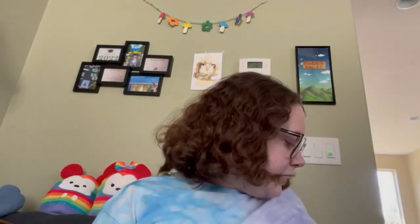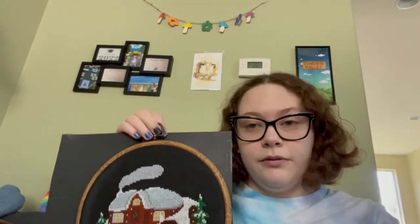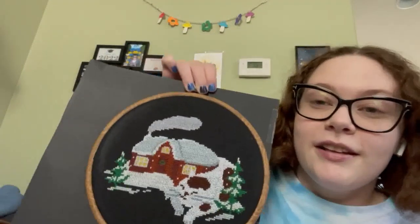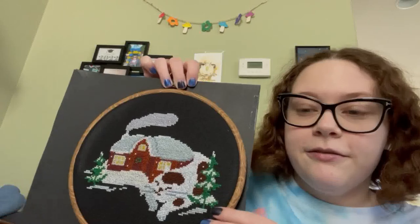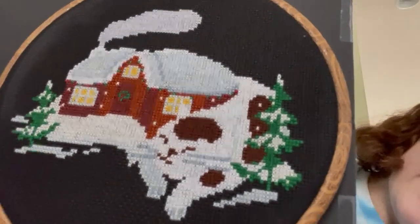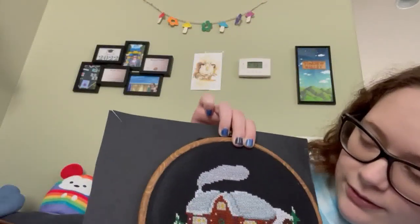So now we can move into pieces I know when I did them. This one was December of 22. This one's very, very pretty. This one is by Box and Fox, and I did this in December. It was just so nice. I really like it. It's just a little cat, you know, trying to have a little house.